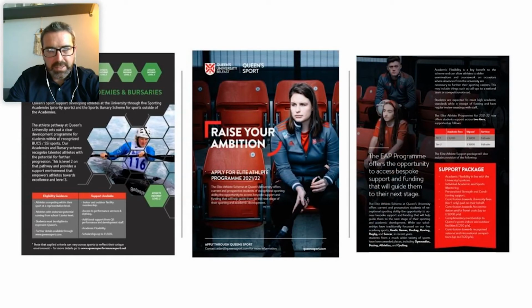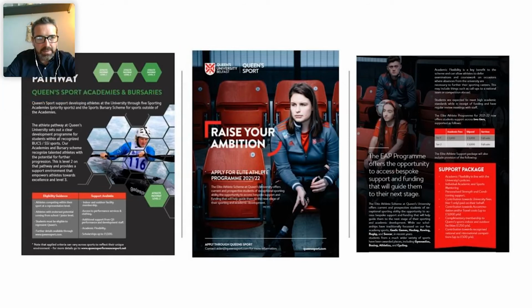These are just snippets of our academy literature. So there is a pathway there that we have established, and it includes some details on our academies and bursaries. We have about 100 scholarships through our academy scheme, and we also have non-academy sport and bursary. So if you're involved in a sport which is not an academy, we do have a layer of support there for some of those students. Students in the past have availed of a bursary who have represented golf, judo, swimming. So for those particular sports that we don't have an academy for, there is some support available.